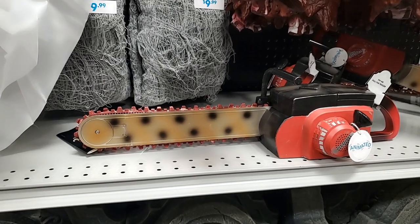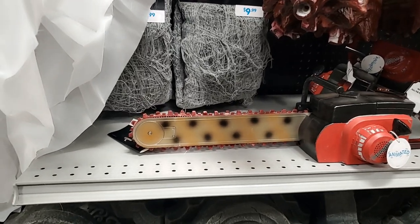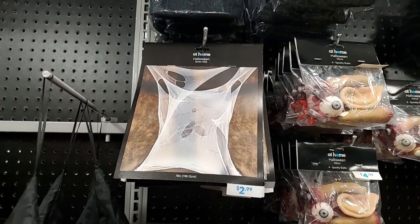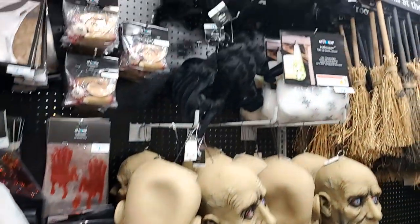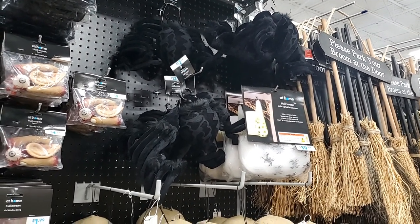Scary. I remember going to haunted houses and being chased by things like that, right? Yikes. I think this is new. That spider web, $2.99. We've seen the icky. Yeah, we've seen it. I think that spider might be new, $12.99. This is just where I'm at, so this is where I'm starting.